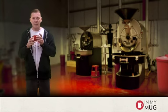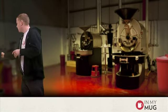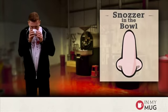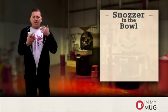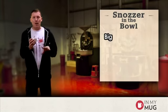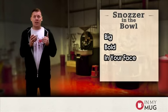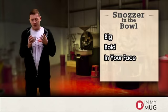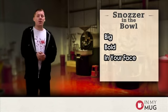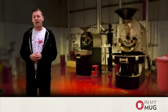But anyway, time to taste some coffee. Actually before we do that, we have to get our snozzer in the bowl. This smells straight away big, bold, just in your face. There's a lot to this coffee. You can see it's going to be a huge cup. It's really interesting because it's quite different to a lot of the coffees we've cupped recently. So do get your snozzer in there and smell that one.